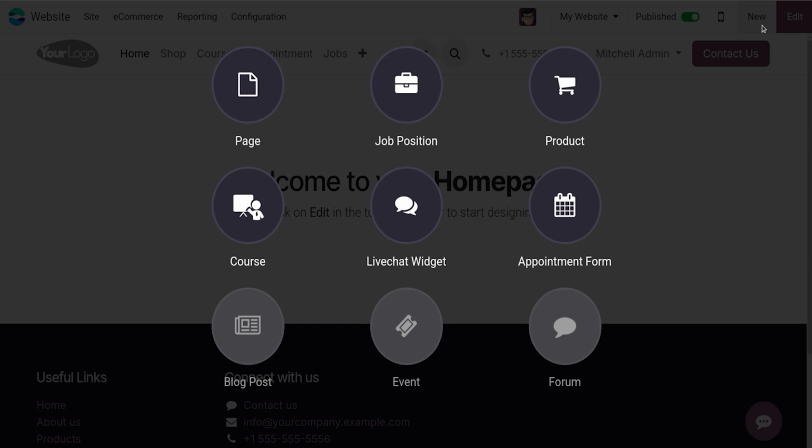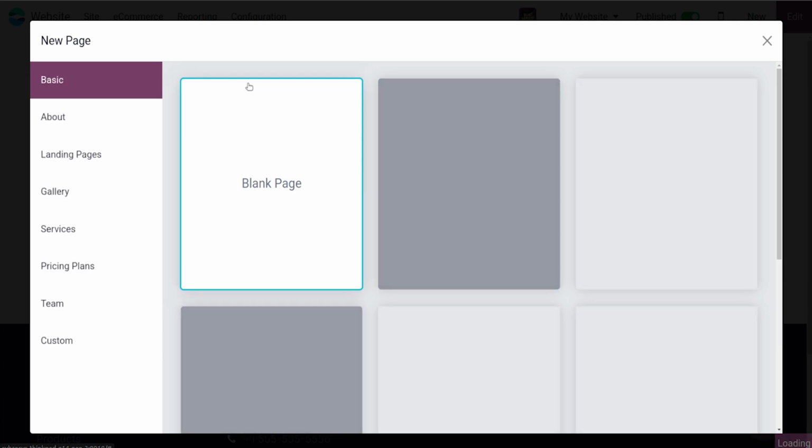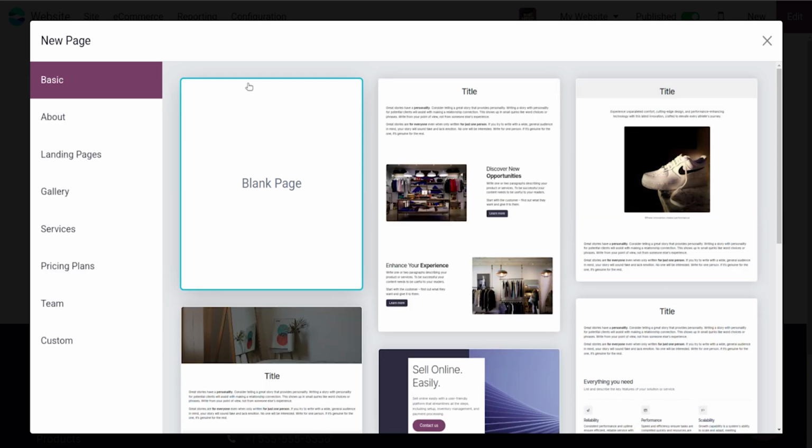On the website, you can see the plus New button next to the Edit button, as seen here. The icon for posting particular content on your website will appear when you click on this button. You can use the page menu to create a new page for your website. While clicking on this, a pop-up window will be shown here, and you can enter the page title.